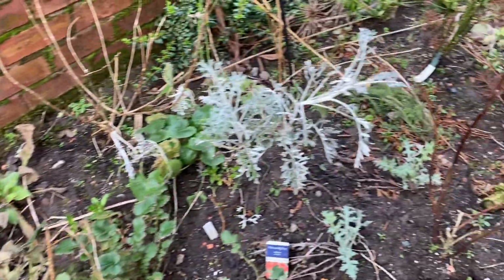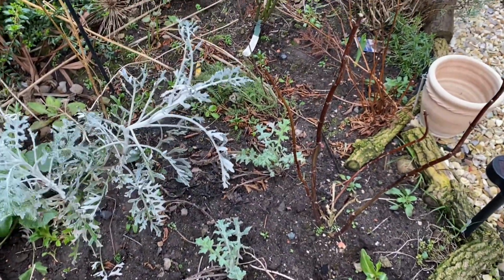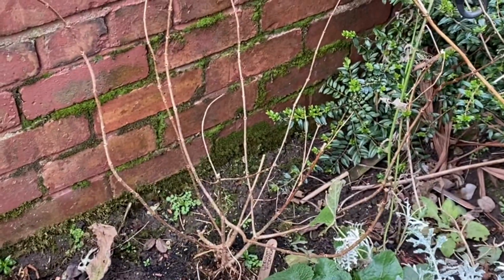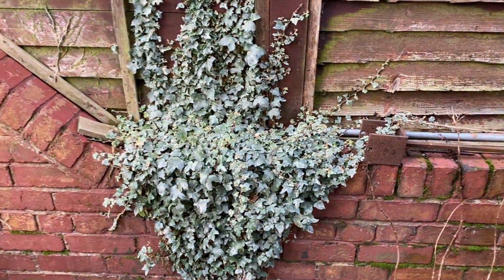And there's a couple of echinops in beside the hydrangea. Hopefully they'll get enough sun here. A limelight hydrangea just here. And then the ivy climbing up the wall and the fence.